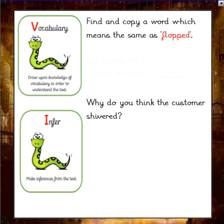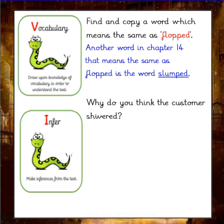Okay, so our vocabulary question today was find and copy a word which means the same as flopped. Here is the answer for this question. Another word in chapter 14 that means the same as flopped is the word slumped. Well done if you spotted that and got that one correct.